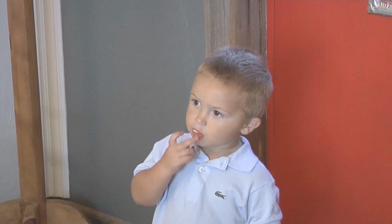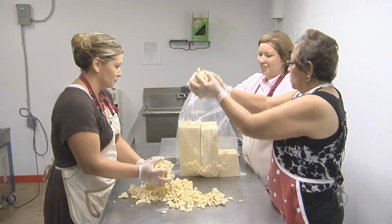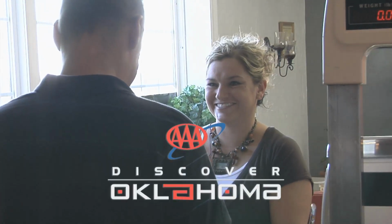I'm so happy you like it. Especially cheddar made by women who are living their entrepreneurial dreams. And you can taste the joy in every melt-in-your-mouth gourmet bite. At the Cheese Factory in Kingfisher, I'm Shel Wagner.